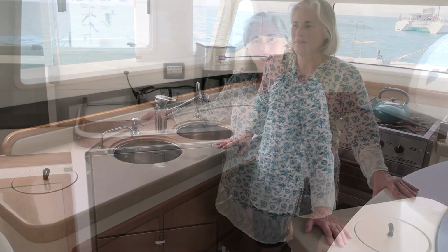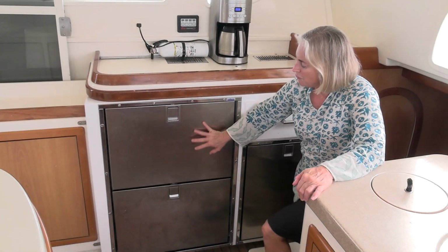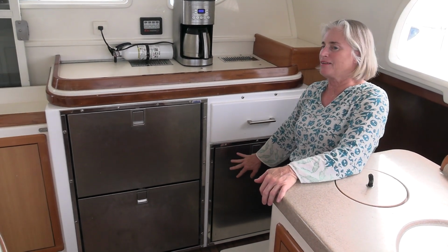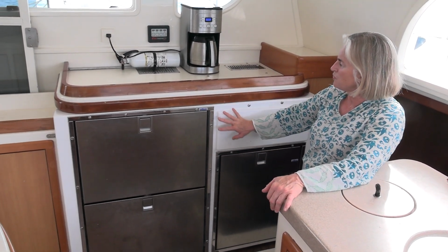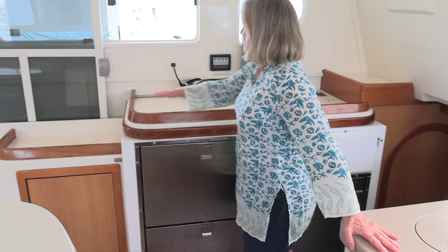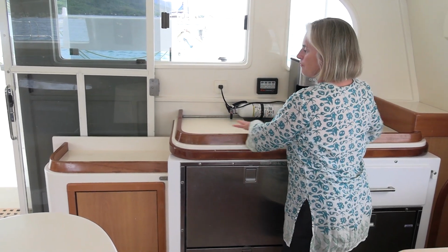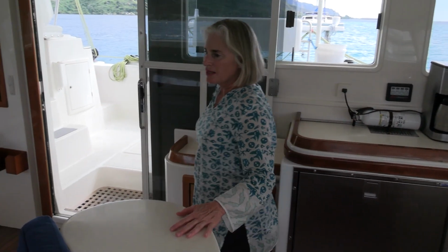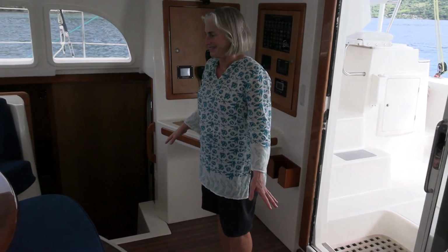Tons of storage. Over here we have 3 refrigerators. So we have 2 refrigerators inboard, and then outboard we have a combination refrigerator and freezer. Tons of space in here. I love my fridges. These are great drawers. A little stowage here. This area gets a lot of activity with our coffee maker, and it's a great platform for getting food organized. And then we have our cups and bowls and glasses here, and then over here is our very spacious salon area.